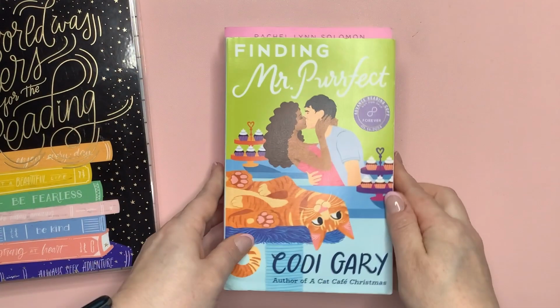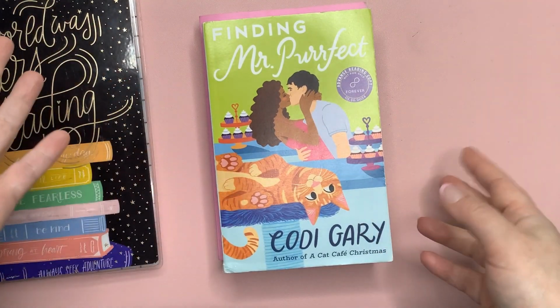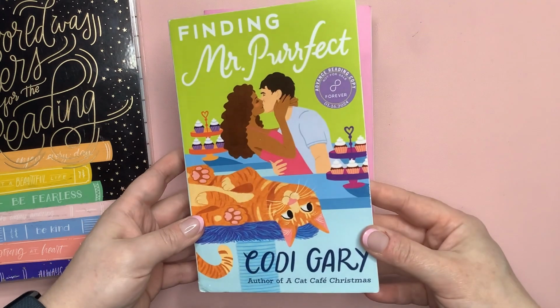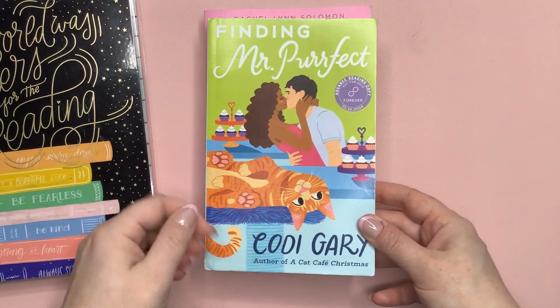And then in terms of physical books, I finished Finding Mr. Perfect, which I thought was cute. I think I give it like 4 stars. I thought this was a super cute book. And little kitty looks like Vinny.